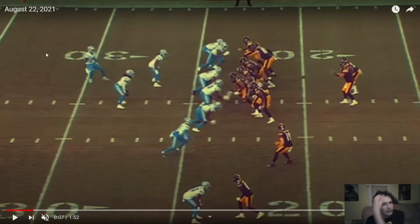Now you're in a really good spot defensively. You just basically can't give up back-to-back 7-yard plays. Now in this play, they kind of do, but the next one they don't. And you're going to see that here.